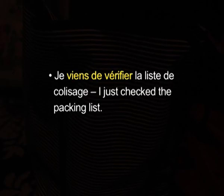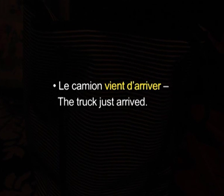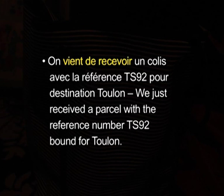In the text, the recent past has been used 4 times. Je viens de vérifier la liste de colisage. I just checked the packing list. Le camion vient d'arriver. The truck just arrived. On vient de recevoir un colis avec la référence TS92 pour destination Toulon. We just received a parcel with the reference number TS92 bound for Toulon.